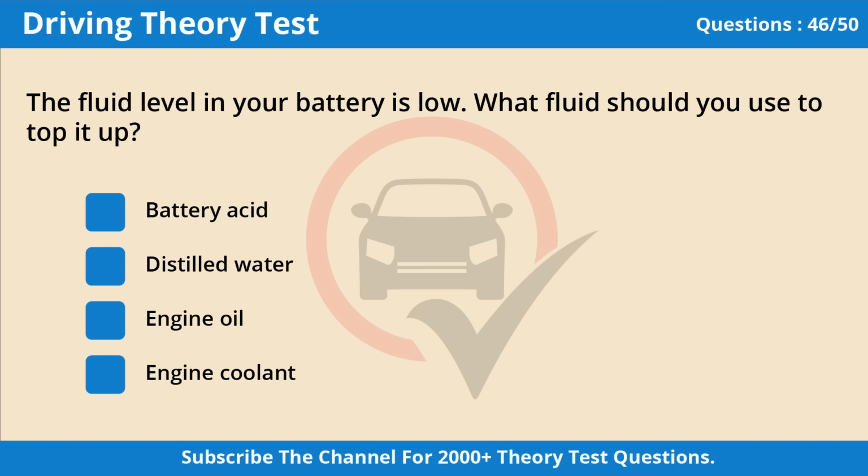Question 46. The fluid level in your battery is low. What fluid should you use to top it up? A. Battery acid. B. Distilled water. C. Engine oil. D. Engine coolant.